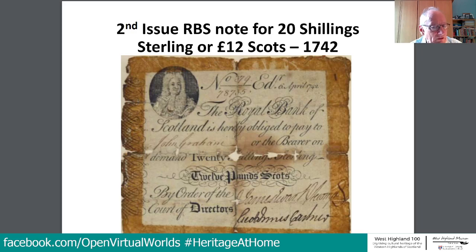Another thing to note here, it's payable, is the amount is 20 shillings sterling, but they also express it in the old Scottish pounds value of 12 pounds Scots. So the exchange rate, which was set in 1707, was 12 pounds Scots to 1 pound sterling. And that's stated on the note.